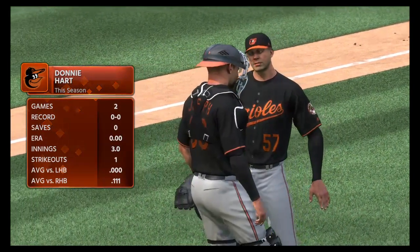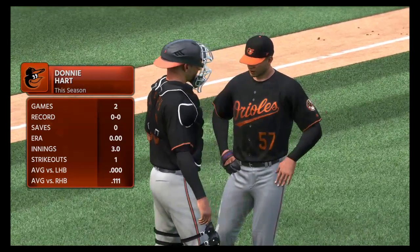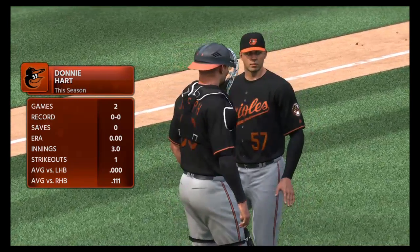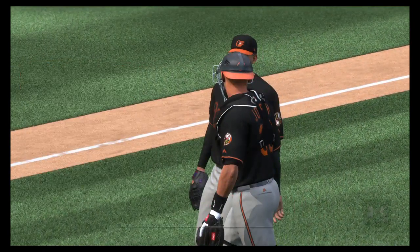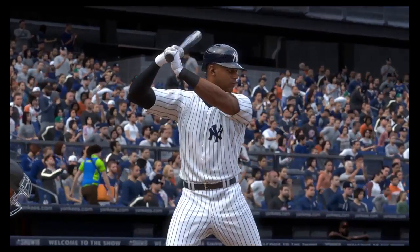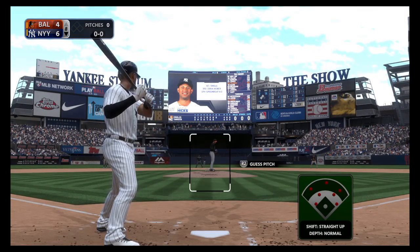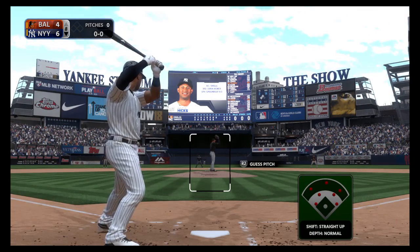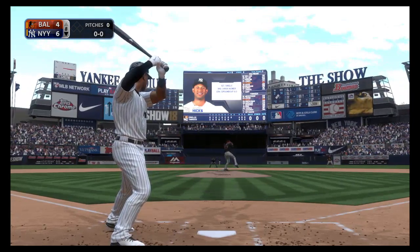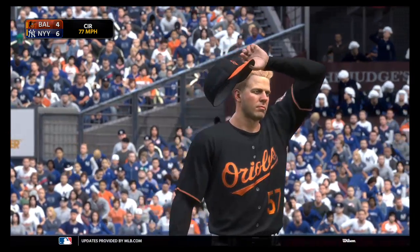Donnie Hart will come on out of the bullpen as he'll be appearing in his 3rd game this season. Aaron Hicks will be the first one to greet him as he'll have to turn around and bat from the right side of the plate here. Aaron Hicks. Here's the pitch. Circle change, too low, ball 1.